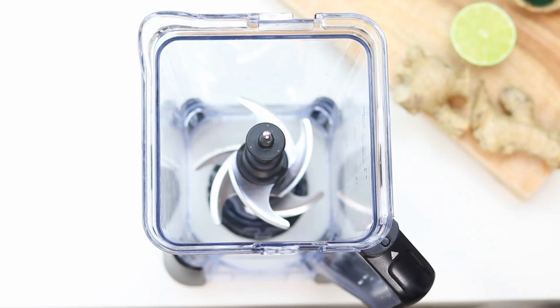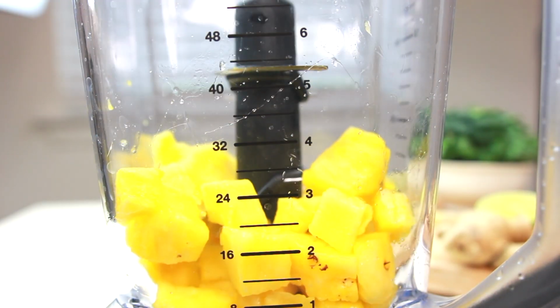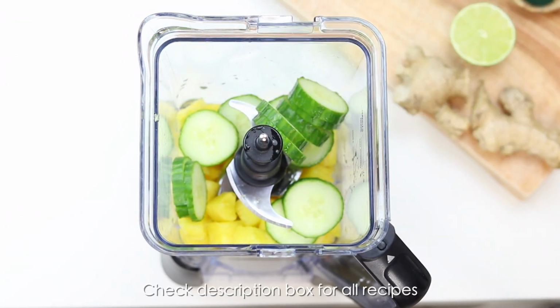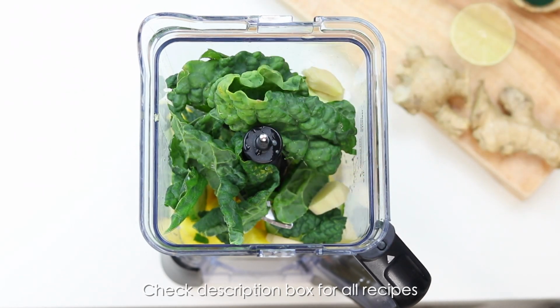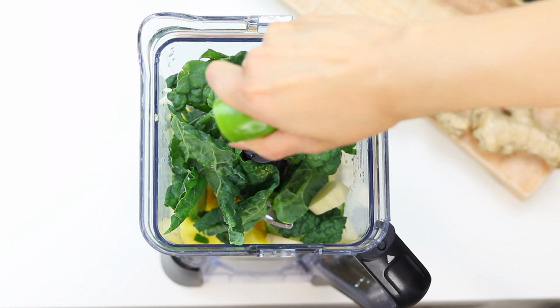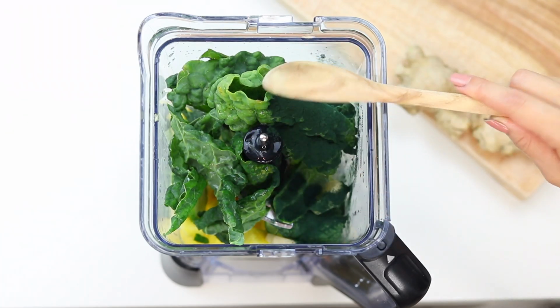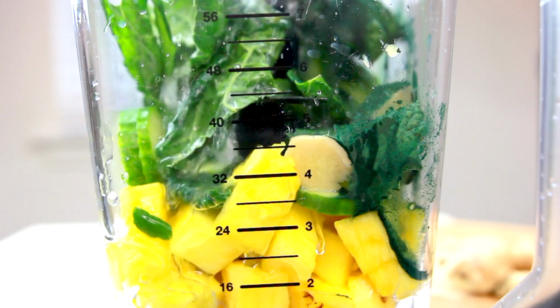For the first smoothie, I like to add 2 cups of pineapple, and I just cut it into chunks, that way it's easier to blend. I also add half of a cucumber, a handful of kale, a small piece of ginger, the juice of half of a lime, or you could also use lemon. And then I add 1 teaspoon of spirulina and about half a cup of water so everything can blend.